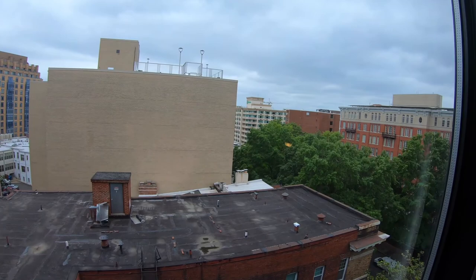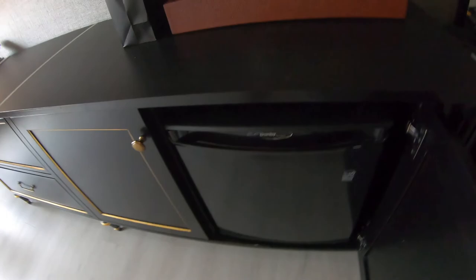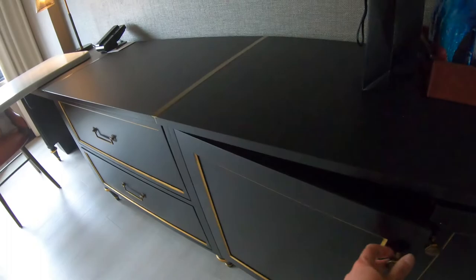Sunflower. Oh boy. They have a fridge. You know me with my fridge. And we even brought some waters and Gatorade, so perfect. A nice space here.